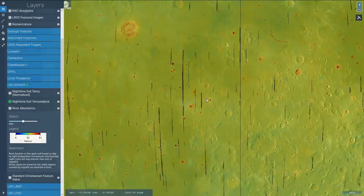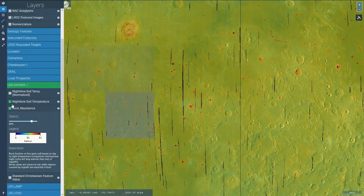Pretty cool, except, in a sense, they have a scale here, and you can look up what the fraction means and all that stuff. But you see, the different soils have a different capacity to withhold heat and act as insulating material. And you can change the opacity. Although I should have done it in the correct one here. What am I doing? Oh, rock abundance, I think, is the one that... Wouldn't it be weird?